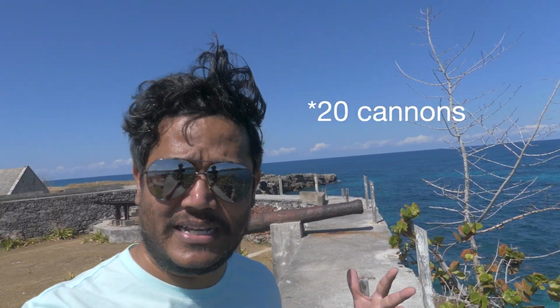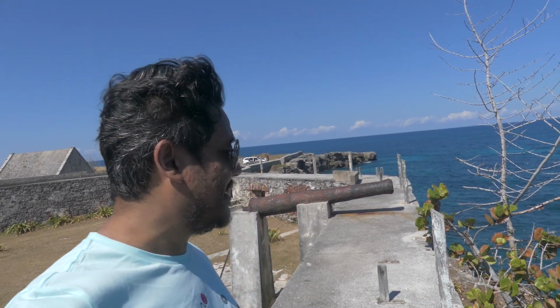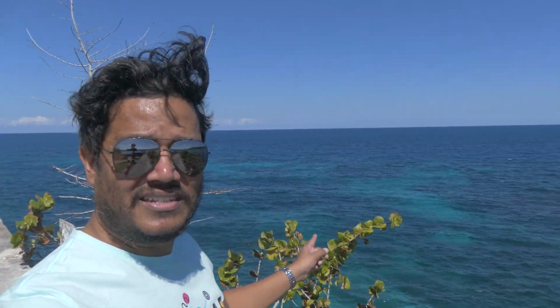Walls, and you will see the cannons behind me. It had about 20 something or 30 cannons here at some point in time, and it's pretty obvious why here was a fort.